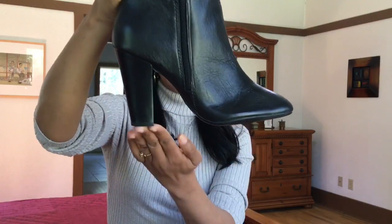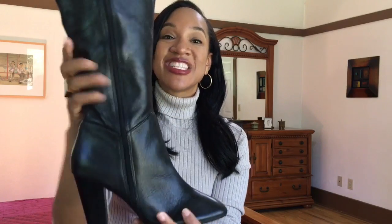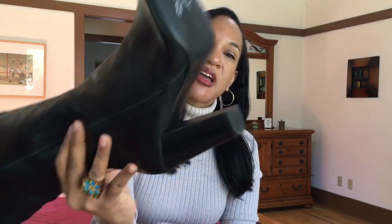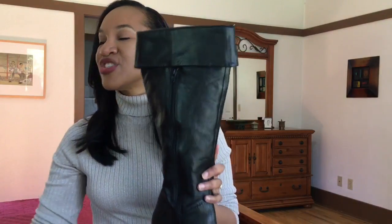Love this boot. I like the heel. It's a little chunky, but not too chunky. I like a more pointy, roundy toe boot. And this is all leather. And this is by Aldo. So all leather. And if I had purchased these brand new from Aldo, these would have been like $200 and something. I got them for $12.99. And I like the fact that there's no extra detailing on these boots.